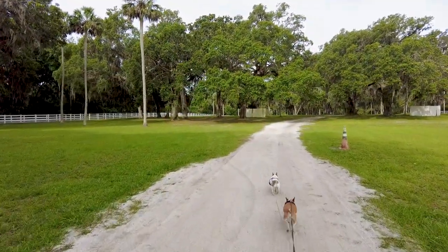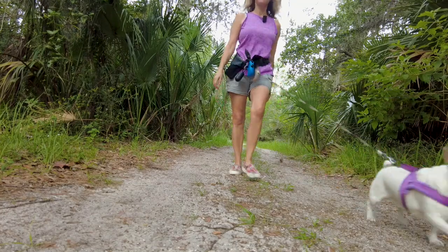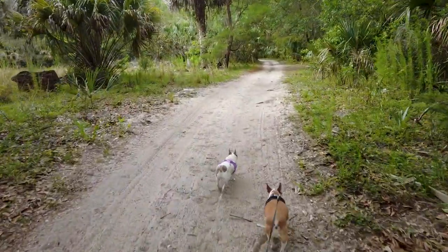I love this campground because there's so much natural beauty around and the trails are gorgeous and there's miles of them and there's a state park right next door. I love the sound of birds. It fills my heart. Thank you, birds, for serenading me. Happy place.